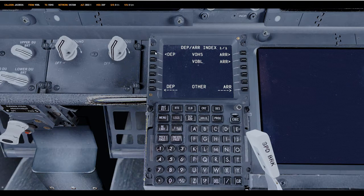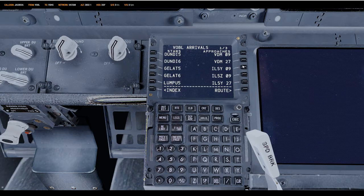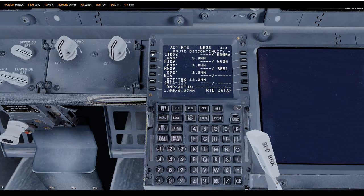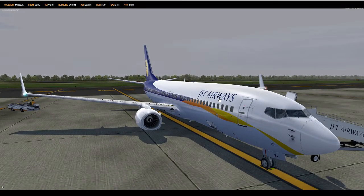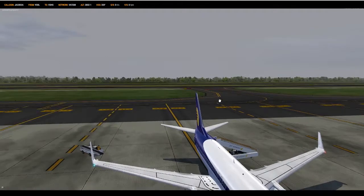Activate departure runway 09 right via V4.1. Execute, and landing in the ILS Zulu 09 right via 2.6 and V4.1. That's it. Very simple route, you can see. I cannot get his voice. I don't know why his voice is not available. Who is there, man?